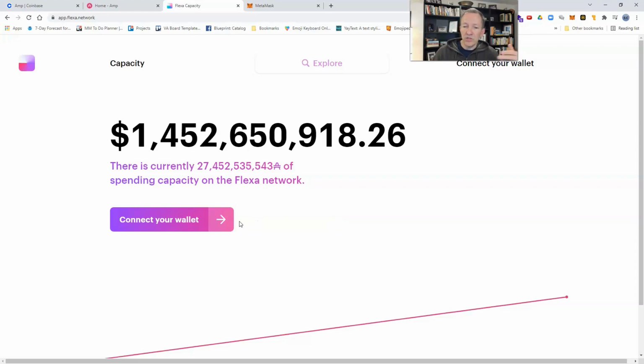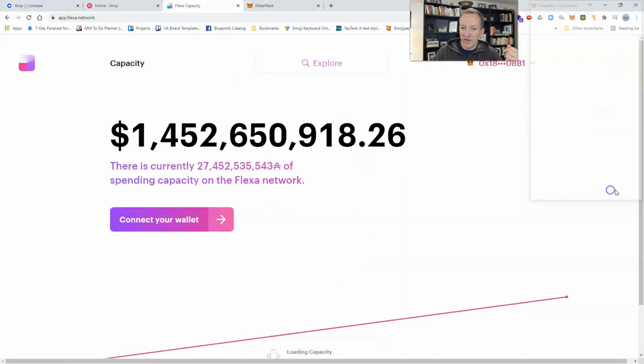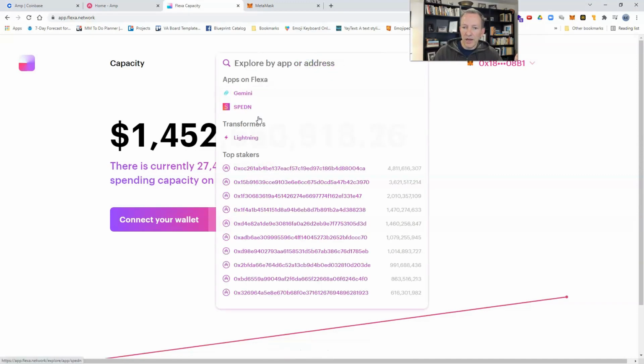So now what we're going to do is stake AMP, and that's going to be used as a collateral. So I'm going to connect my wallet on this Flexa capacity app. So that's app.flexa.network. Let's go ahead and connect my MetaMask wallet. And yes, this is what I want to do. Now we're connecting. So here we are. We're good. So now it's in there. And I can go to Explore. And I want to use this transformer called Lightning.